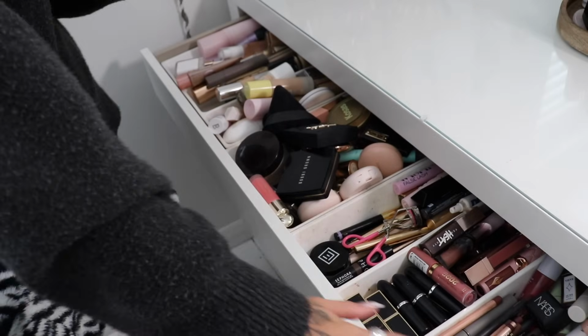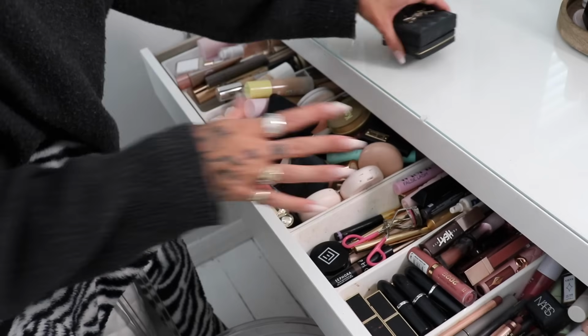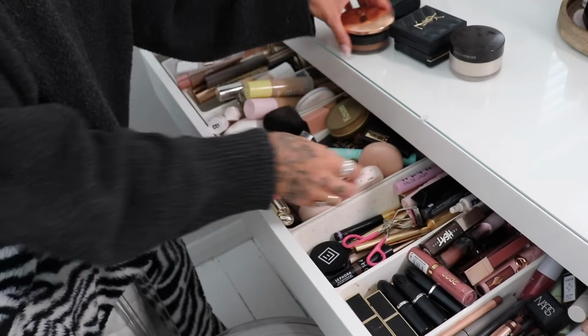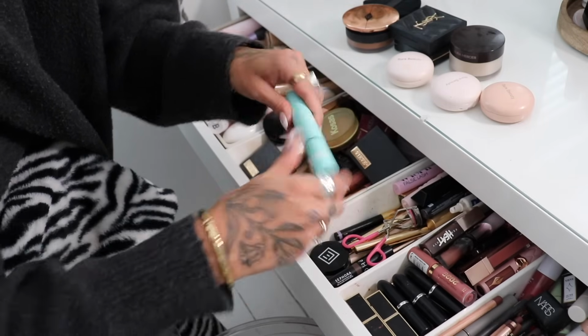Okay, that's definitely looking better that side. This side not so much, where I just have so much stuff, like base products. I seem to just end up with so much. Another Cloud Mascara. I actually prefer this one to the other one, so I'm going to keep that.